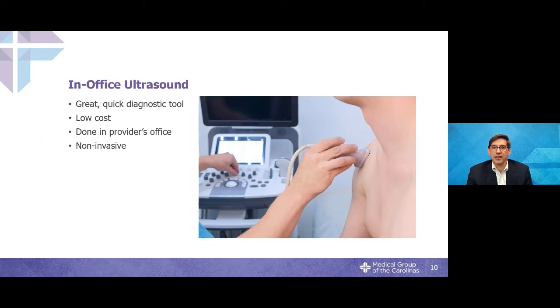And so we're able to do this dynamically in the office. I can bring the patient's arm through range of motion, and we can look at it on the screen. The other nice thing is we can do it right there in our office. It's non-invasive, and I don't have to worry about getting pre-approval from the insurance providers. One of the downsides of getting the MRI is I have to schedule that for you. You then have to go sit in the MRI tube for an hour, and then you have to come back and we need to talk about that.